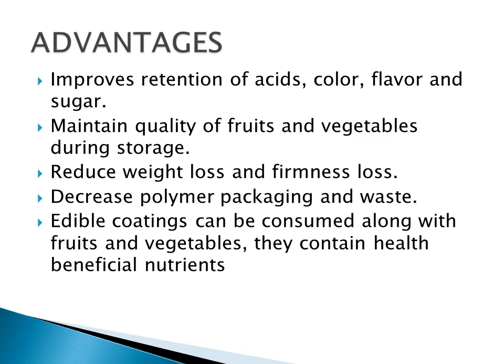Advantages. Edible coating improves retention of acids, color, flavor, and sugar. It also maintains the quality of fruits and vegetables during storage. Edible coating reduces weight loss and firmness loss. They decrease polymer packaging and waste. Edible coatings can be consumed along with fruits and vegetables. They contain health beneficial nutrients.